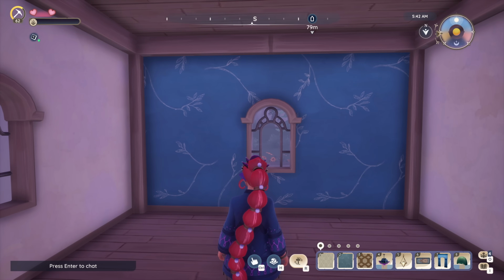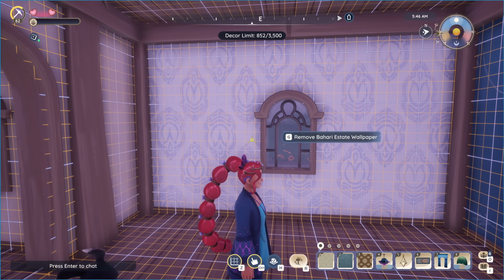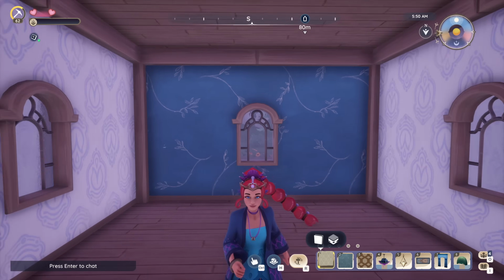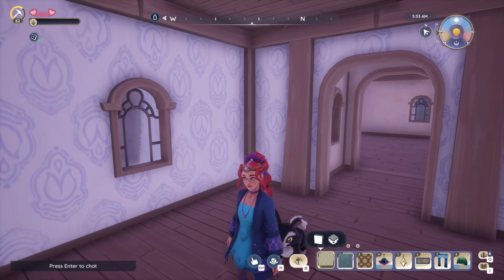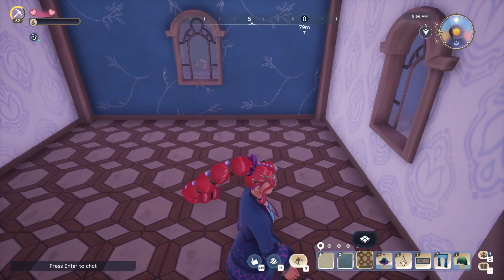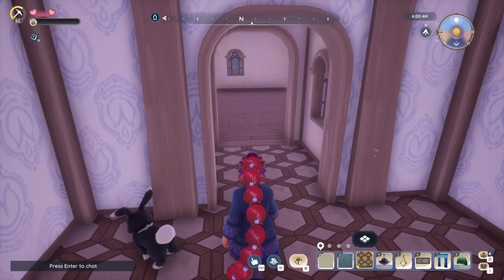But I do think I just want to use it for an accent wall. So on the other walls, I'm going to go with this other pattern, the Bahari Estate wallpaper. And I'm going to put that on the other 3 walls, like that. It being such a small room, I think it's important to have lighter walls on the sides. And I'm going to stick with this hexagon floor. I like it. It's clean, and I guess it's the shapes of it, it's very uniform. I'm going to put it in the little hallway too.